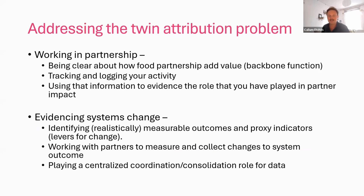So there you have it. There's the 2 approaches to addressing that twin attribution problem. So we've talked about working in partnership and we talked about evidencing system change. So when we're working in partnership, we need to start thinking about being clear with the added value that we bring to that space, clear about that backbone function, clear about some of those more intangible activities, and starting to be able to create a framework for tracking them.